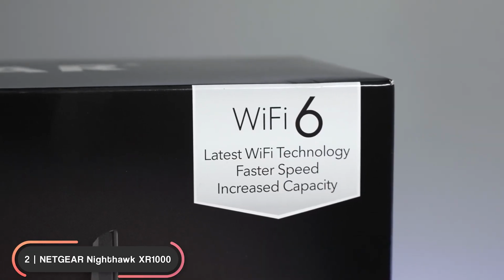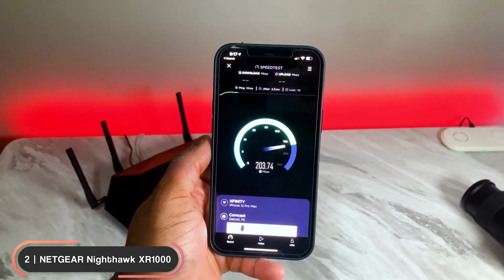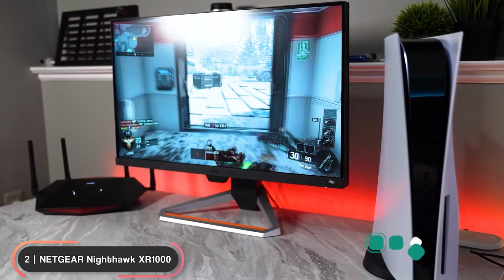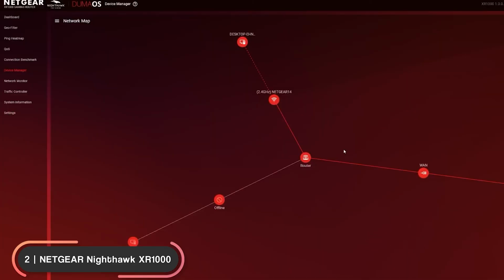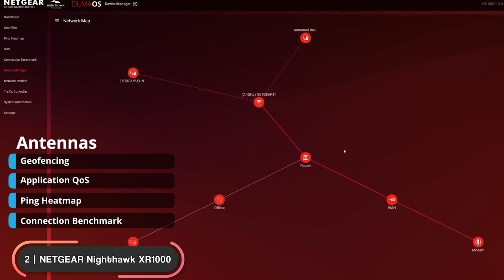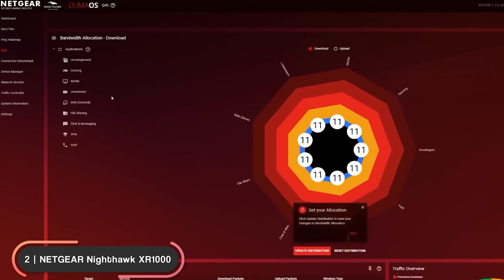Wi-Fi 6 reduces network congestion with a 4 times capacity increase and gives you 40% faster speed, which will improve your online and cloud gaming experience. Duma OS features including geofencing, application QoS, ping heat map, and connection benchmark ensure you have all the tools to take your game experience into your own hands.